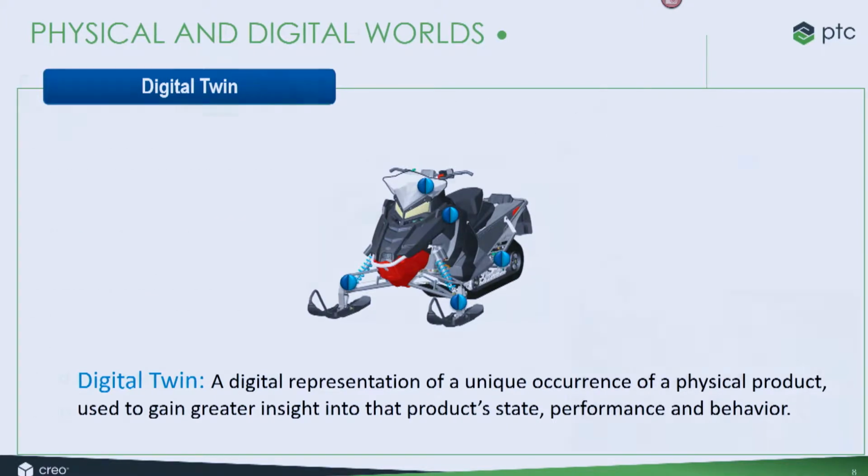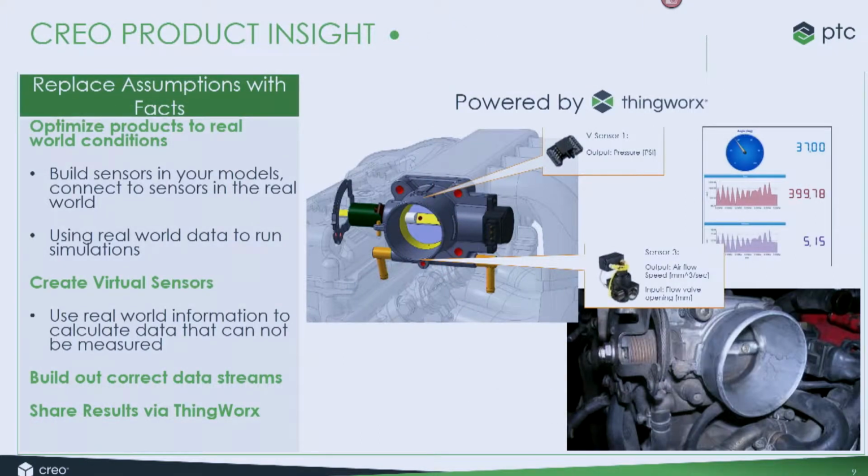So consequently, in Creo 4, we introduced a capability called Creo Product Insight that does exactly that. It allows you to place sensors on your design, connect those sensors to data streams coming from ThingWorx, and replay that data inside your CAD model. But that's not the only thing it does.